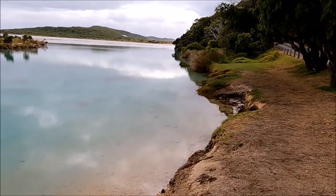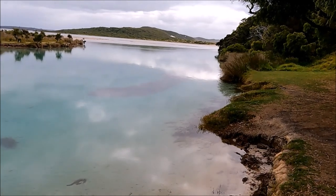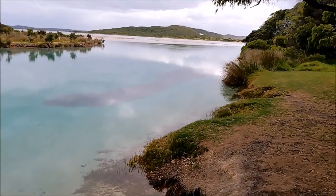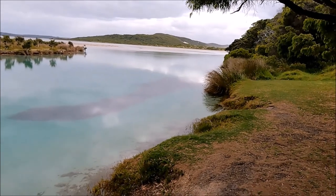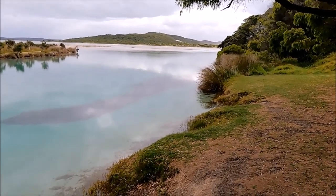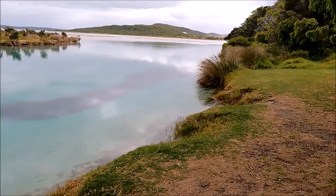That's so cool. When I was kayak fishing in here, someone told me there was a shark swimming up and down. Yeah, and we've got this bronze whaler shark in the channel here. It's been in here for a couple of days now. So I'll see if I can pick him up on the camera. I did get some footage before.